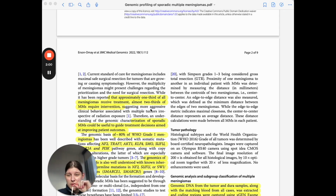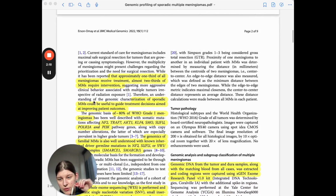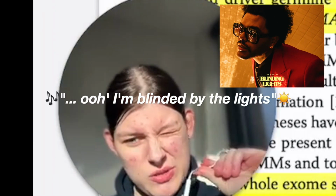So basically what they're doing here is to see what kind of molecular and genomic predispositions, or I guess biomarkers, we could look at within these driver mutations, but that can also help guide improving patient prognosis and better patient outcomes. So that's exactly what they said there. So this is especially why the characterization of these sporadic multiple meningiomas is so crucial towards having good patient prognostics.